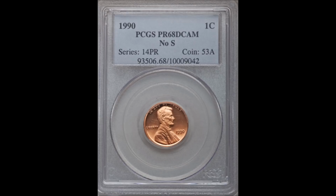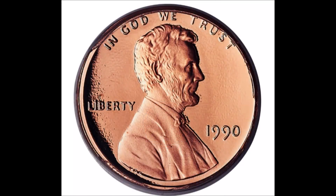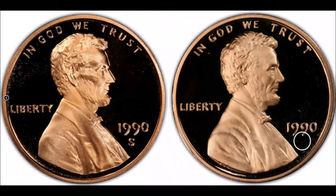Okay, we are going to start this off by taking a look at the ever popular 1990 No S proof Lincoln cent. Now, this wonderful variety you can find while searching your proof sets, especially the prestige sets. A large majority of these were pulled from the proof prestige sets. So if you own any of those, make sure you check them. But these can be found in just regular proof sets.